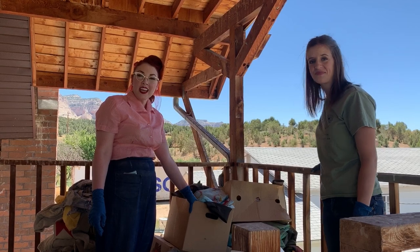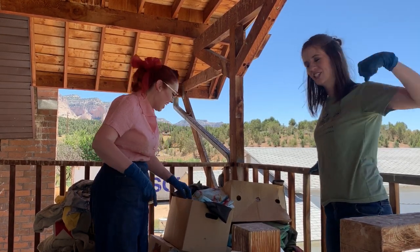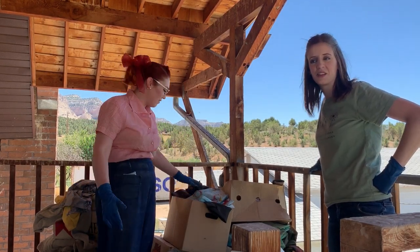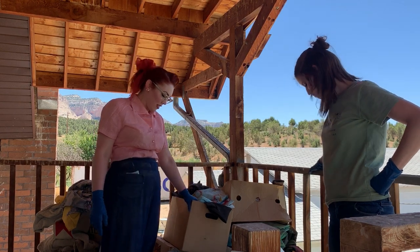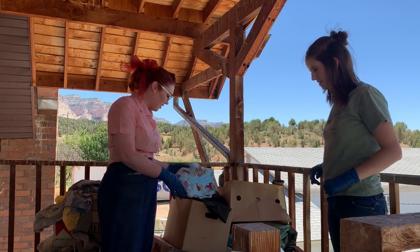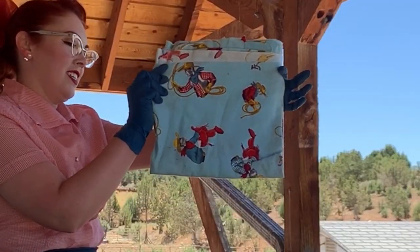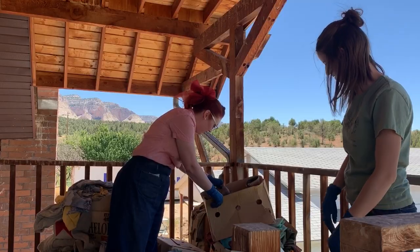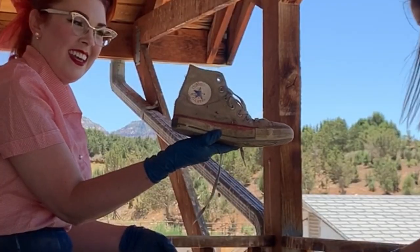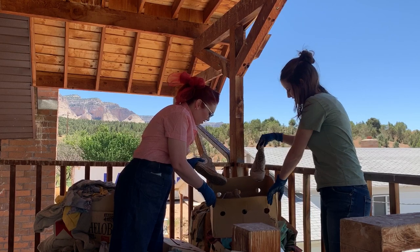We dug the boxes out of the attic so that we could be out in the air and not as hot and stuffy and dusty. She's the strong one, not me. So we're going to start looking through, hopefully find some gems. I can already see this fabric is really cute. Cowboy flannel. How are you down there, guys? Got some Chucks, except I think there's only one.